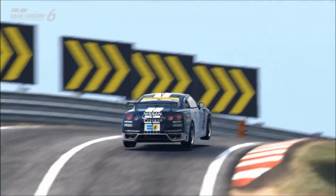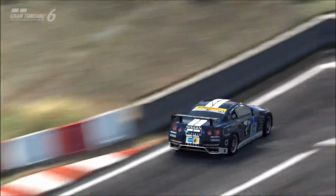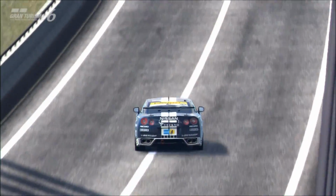And if you don't own this car, I would definitely recommend it, because it's a fantastic weapon to have in your garage. But that's it overall for this particular review.